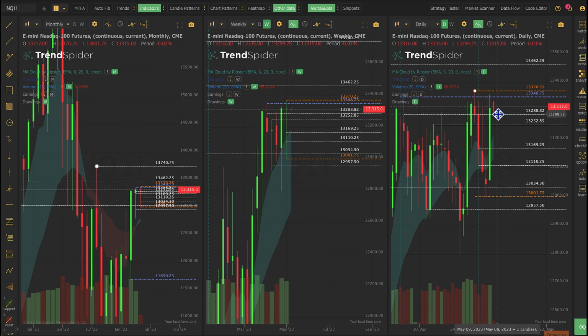If we lose 13,288, 13,252, and then 13,212, excuse me, which ought to give us another group of sideways formations trying to hold a pattern. We really have been grinding to the north all day.